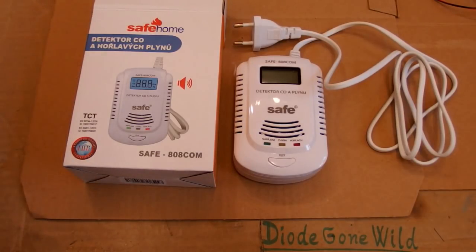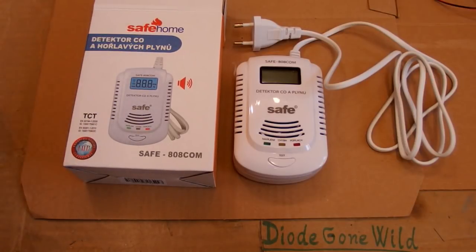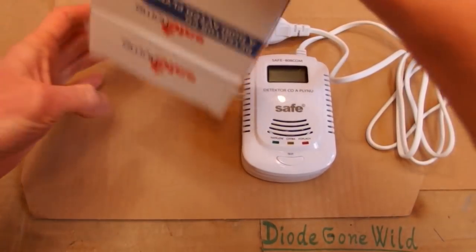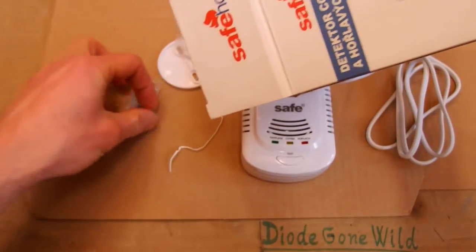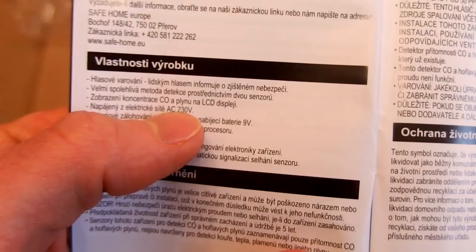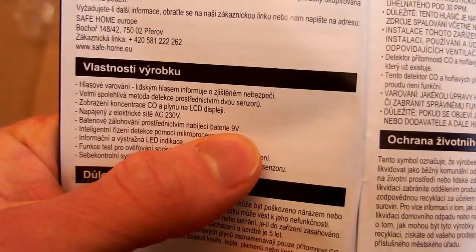So it's a very good idea to have a detection of carbon monoxide. It's not smelly and it's dangerous even in a small concentration. So this is my double gas detector and its box with some accessories, some mounting screws and some holder and this manual. It runs on AC mains, but it can also have a backup battery, 9 volts.